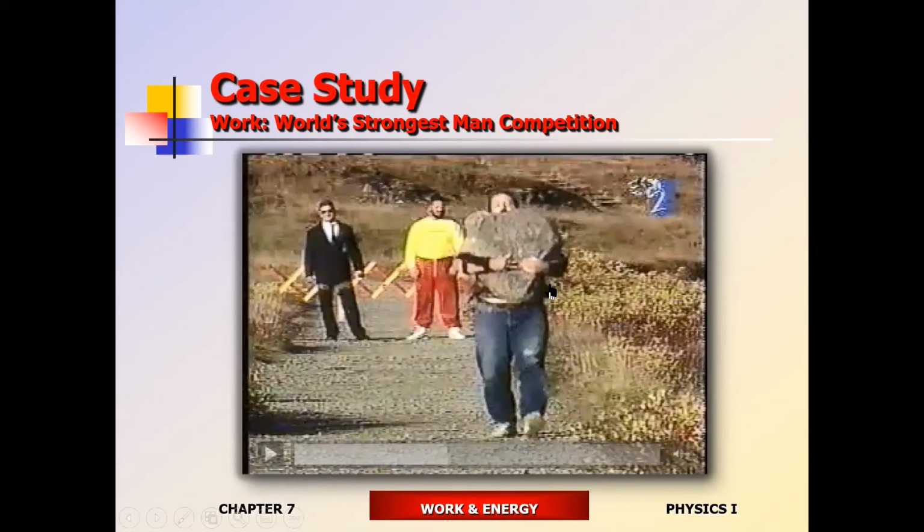So how much work is he doing on the stone? By physics definition, he's not doing any work on the stone, which means that he's not transferring any energy to the stone from his body. He's applying a force on the stone in the opposite direction in order to balance the weight of the stone, and that force has no contribution to the motion of the stone. So no energy is being transferred to the stone, no energy whatsoever.